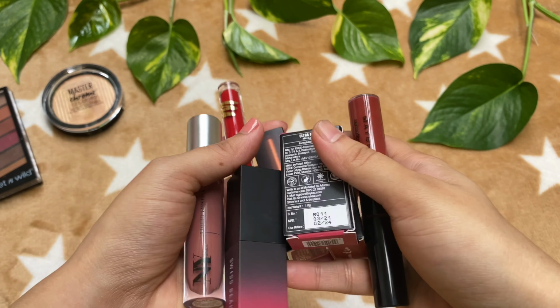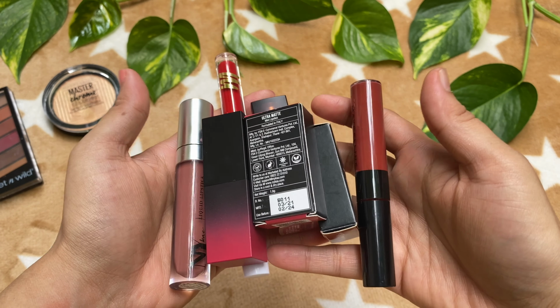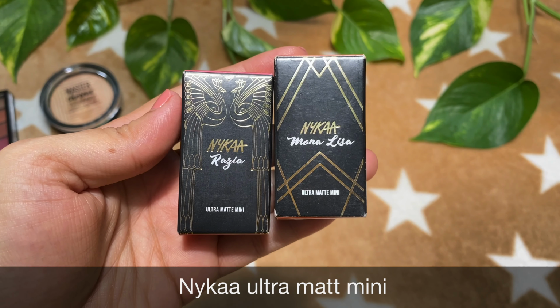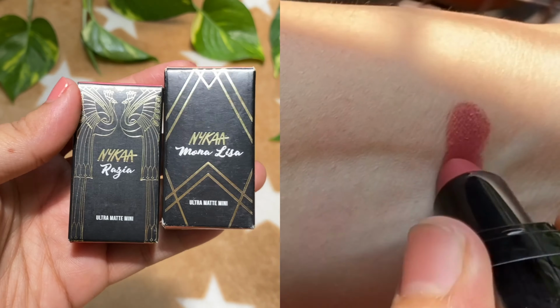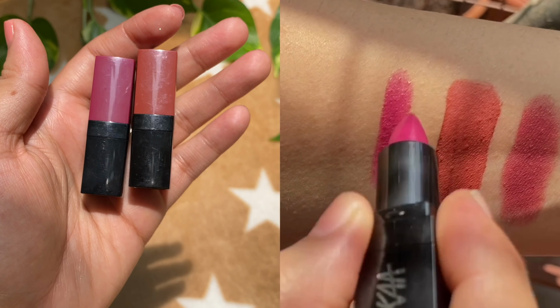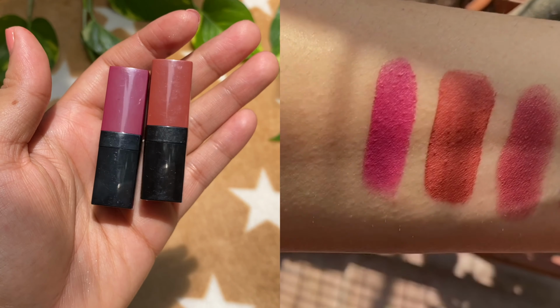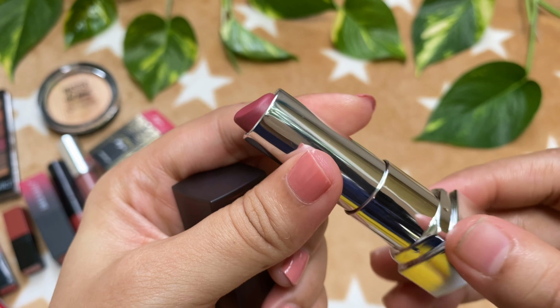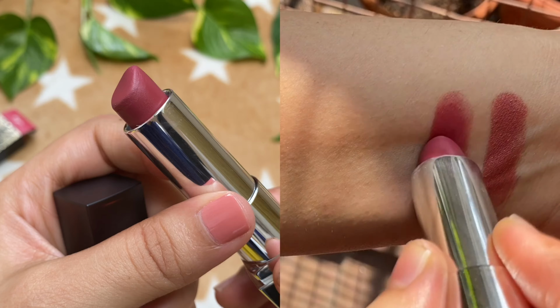And lastly, talking about the lipsticks, these are my favorite lipstick formulas in the affordable range, and all these are under rupees 350 or even cheaper than that. I'm not talking about the colors here, I'm talking about the formula. All these lipsticks have really good formula and you can try any shade that you prefer. They have so many different colors, so you can choose according to your liking.